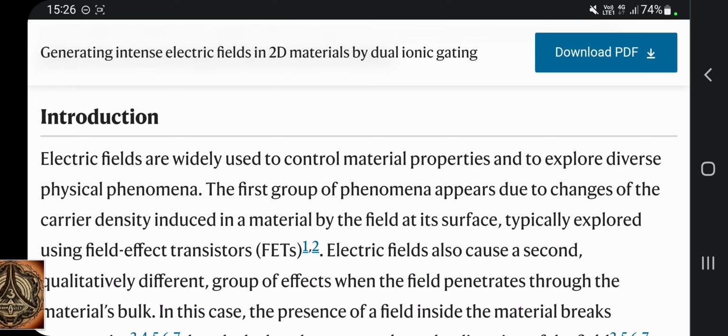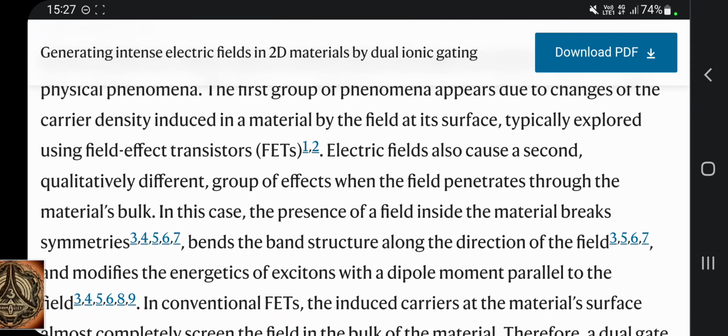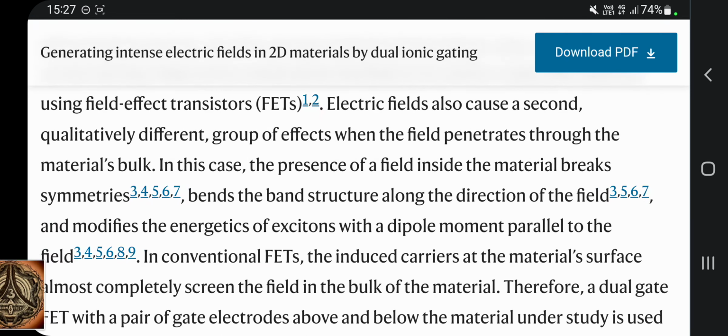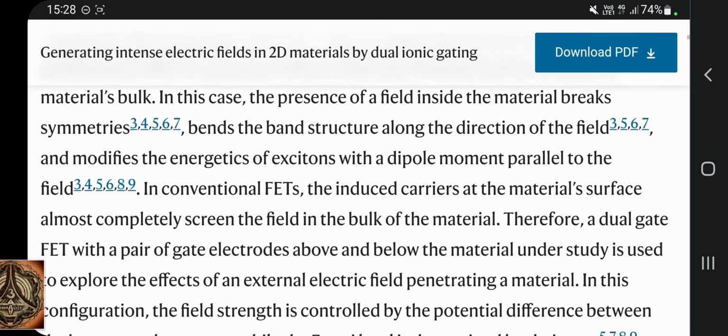Introduction. Electric fields are widely used to control material properties and to explore diverse physical phenomena. The first group of phenomena appears due to changes of the carrier density induced in a material by the field at its surface, typically explored using field effect transistors. Electric fields also cause a second, qualitatively different group of effects, when the field penetrates through the material's bulk. We can just imagine this on a bigger scale, like Earth. In this case, the presence of a field inside the material breaks symmetries, bends the band structure along the direction of the field, and modifies the energetics of excitons with a dipole moment parallel to the field.